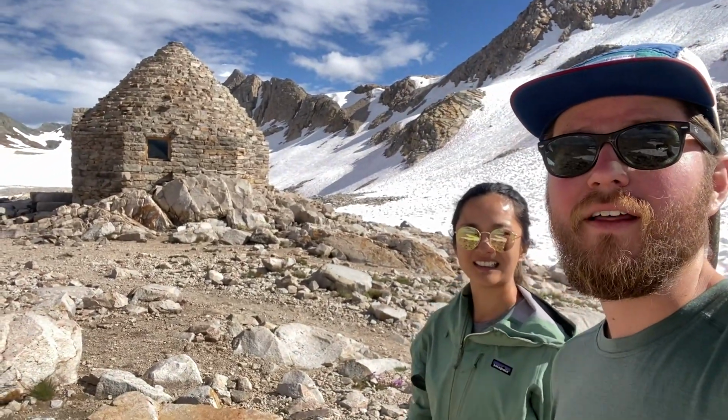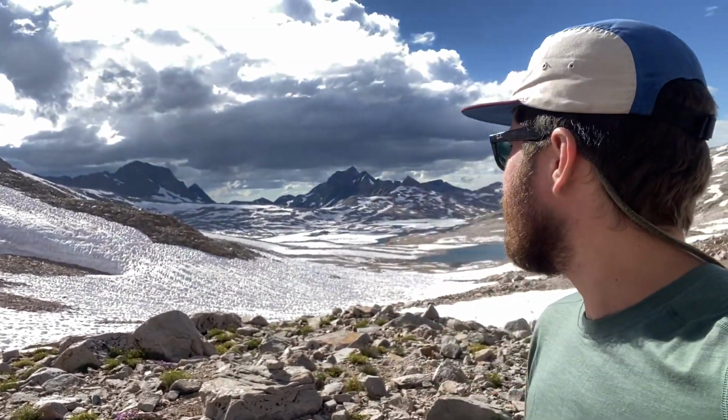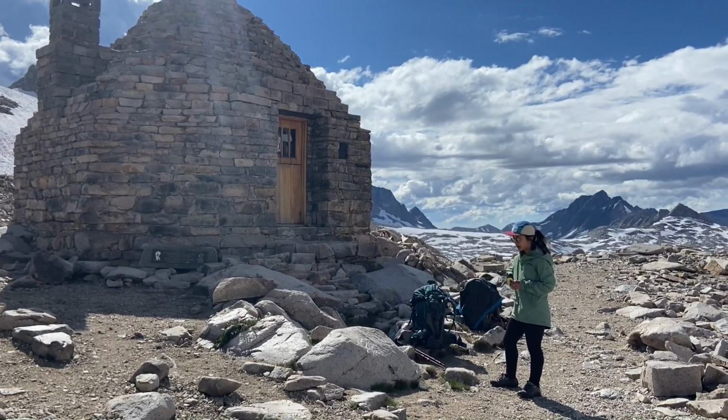The Muir hut is right in front of us. It's literally this stone hut. It's a little musty inside, but that's to be expected. Yeah. With a tiny little window just so you can watch your demise as the storms roll over. And we do have some more storm clouds rolling in this way, so unfortunately we might have to spend a little bit of time in that shelter.